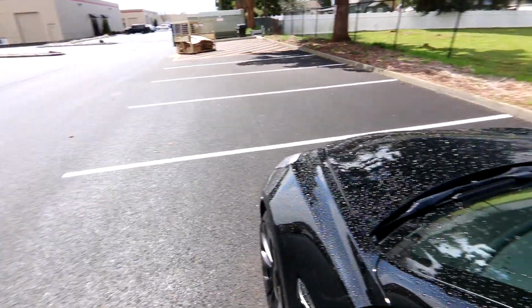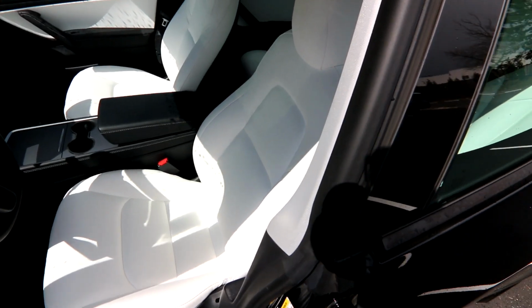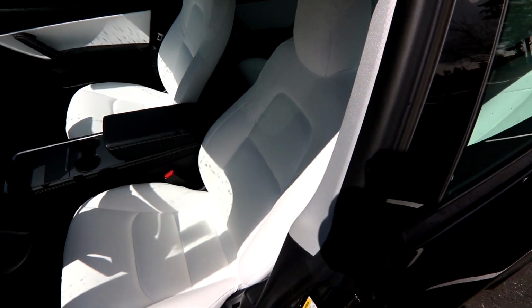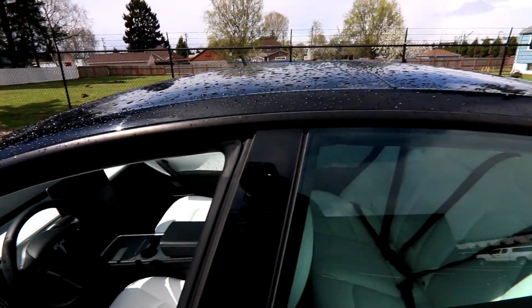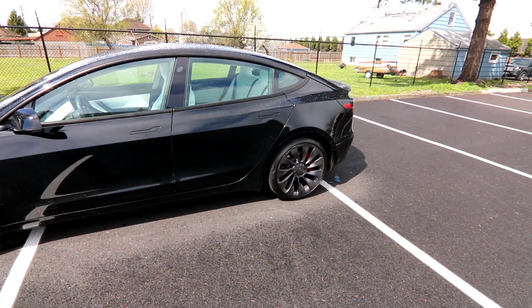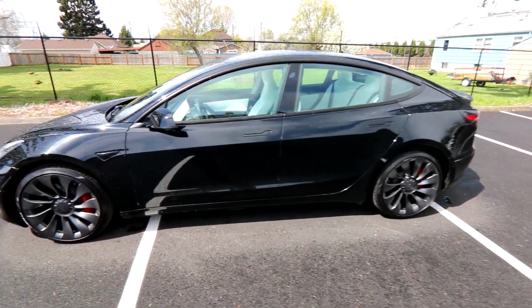So there's not a whole lot of options in the Model 3. This does have some optional equipment. The premium white interior was an extra cost option. I think it was $1,000 or $1,500 for that. And then the exterior color, black is a premium color, so that was an extra cost option. So some of the extra features on this are the premium white interior and the black exterior.